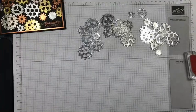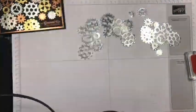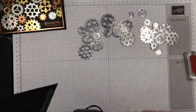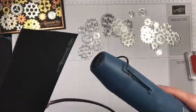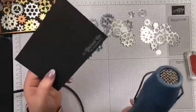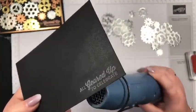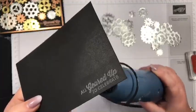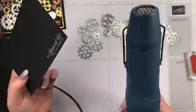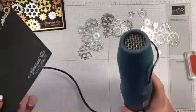So this is our heat tool. It's got an on and off switch. Simple as that. Now this is really strong. So if I did full blast and heated this, it might blow all the powder off. So what I'm going to do is heat it from underneath. So it's not going to blow the powder away, because it's not going to be in direct contact with the heat, or with the blow as such. So mind your ears and watch this.